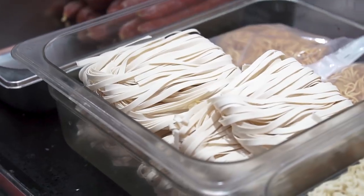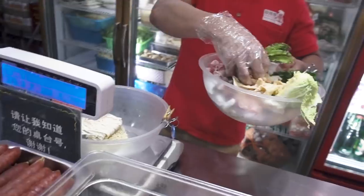Other than Maggi Mee, they even have flat noodles. I think I'll just leave all the picking to the Mala Queen. It looks like you know what you're doing. Over order. I think we overordered.